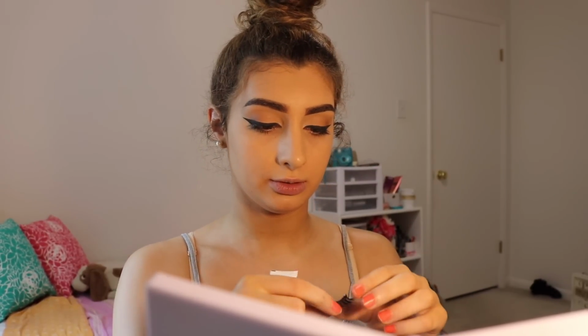and these are the Andrea number 91, and I love these, as I said before, because they're very curly, and wispy and just like full and pretty, and it looks like eyelash extensions and not necessarily like extremely fake lashes. Like they just make your eyes very pretty. So these are number 91. And I am going to put duo lash glue on them.